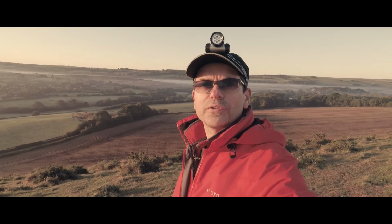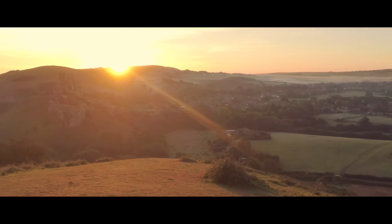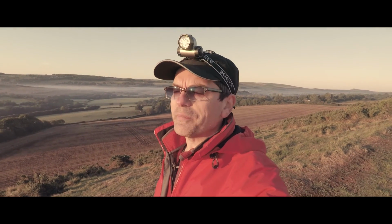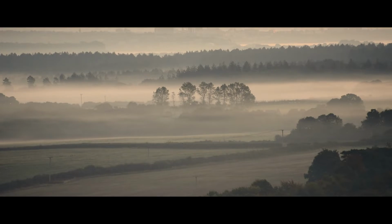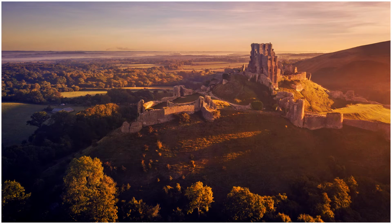It's a cold autumn morning and I'm standing on a hill looking at Corfe Castle in Dorset. I was here an hour before sunrise. It was pitch black, climbing up this steep hill, and already there were 4 or 5 guys scattered around waiting for the first light. Well, once the sun came up, all of those photographers left, and this happens pretty much every place I visit.